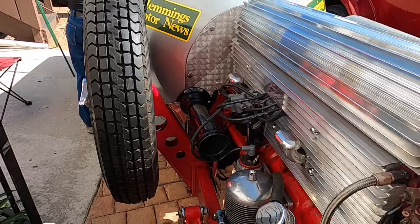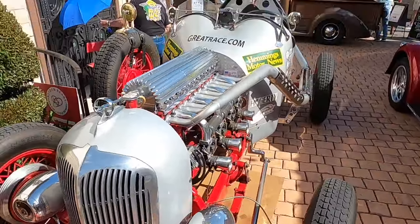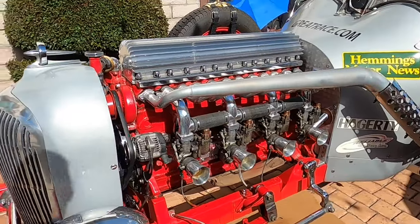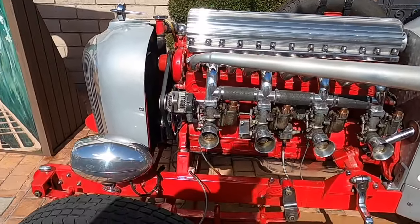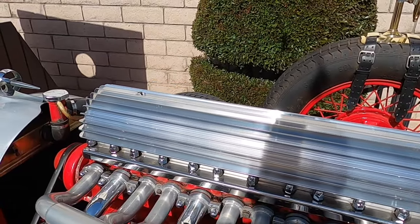Obviously, many cars, including we saw that gorgeous Model A right out of the box. Still has the A banger in it, heavily modified or upgraded. And yeah, enjoy.